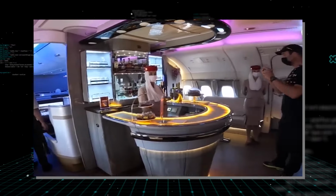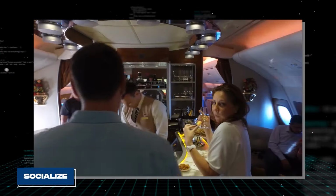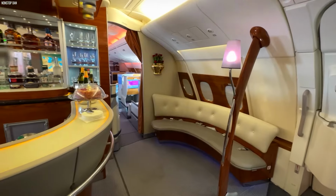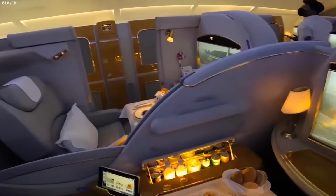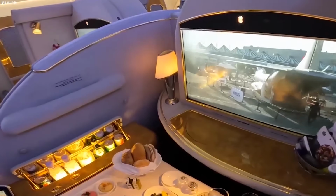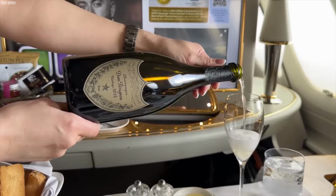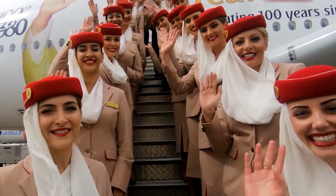On the A380, the onboard lounge, exclusive to first and business class, offers a place to socialize in the sky. It's designed like an executive club, complete with a bar, seating area, and a selection of snacks. In these first-class cabins, every element is thoughtfully curated to offer an unparalleled experience. From privacy to comfort, Emirates First Class aims to make the journey as memorable as the destination itself.